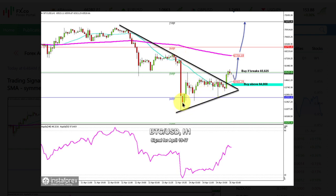In the next few hours, Bitcoin is expected to continue rising. In the chart, we can see that Bitcoin has decisively broken the symmetrical triangle pattern. In case of a pullback towards 64,000 USD, it will be seen as an opportunity to buy, with target at 67,706.